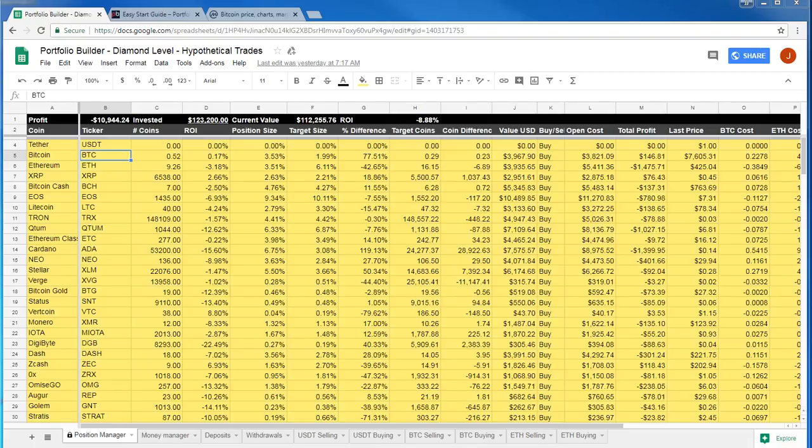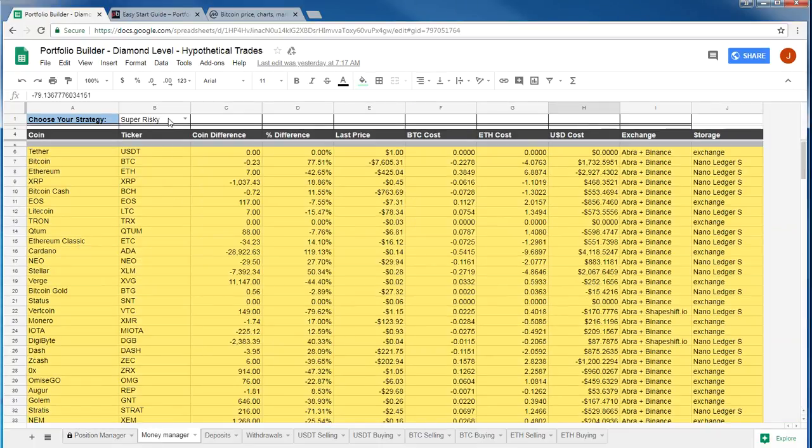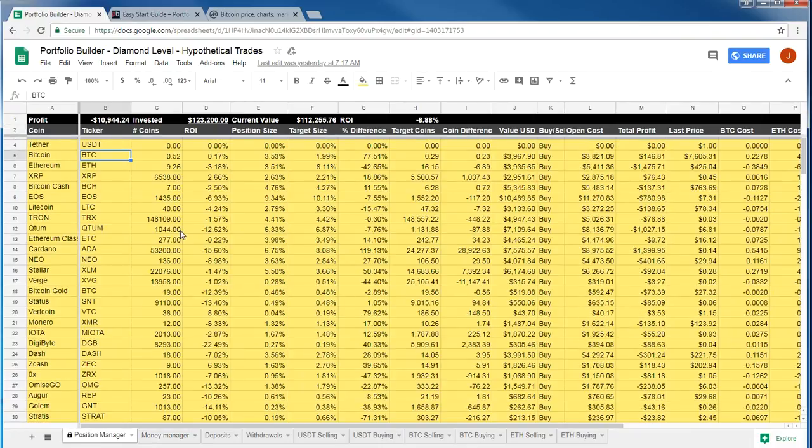In today's update, we're going to cover how to rebalance a portfolio. This particular portfolio started up 5% in the first 24 hours, and just another 72 hours later, it's down 8.8%. This is set on the super risky setting, which is designed to get the maximum gain if the market goes up, but on the flip side, it'll get the maximum loss if the market goes down.